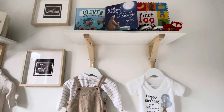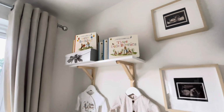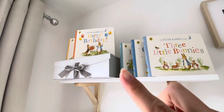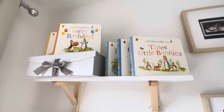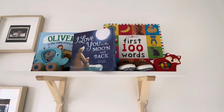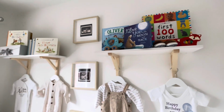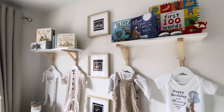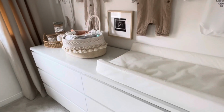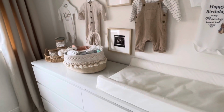We also got these shelving units up here where I've just popped some books at the top. This is his little keepsake box, which I've got loads of little bits in already, and then again got some more books here, and his first little pair of shoes just over there as well. But yeah, this is a little changing station. All of his clothes obviously just here inside the drawers, the changing mat, the nappy caddy, and just everything you need really.